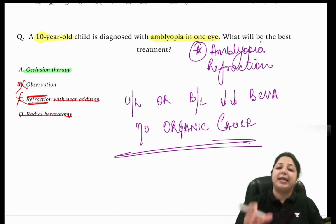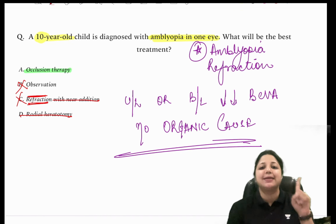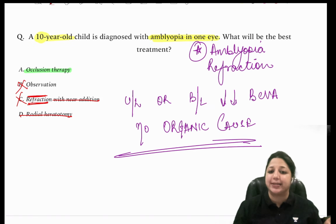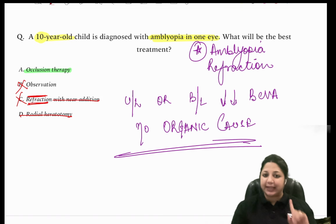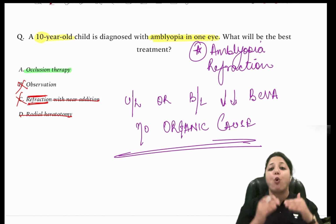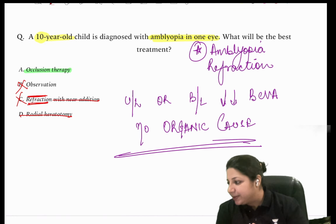Please remember, if the question is not asking for multiple answers and is asking for just one answer, you have to mark the best answer out of all. There might be two answers which are correct, but the better of the two has to be marked. Is that clear? This should not be a confusion. Ma'am, this was also the right answer. This might be, but they always prioritize your answers. All right? Always prioritize the answers.